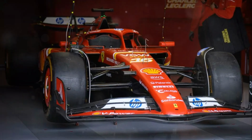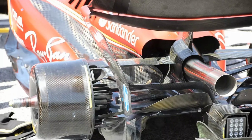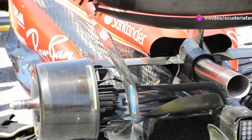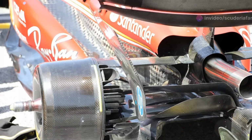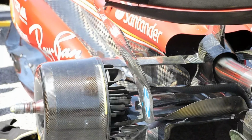Once the balance of the SF-24 was sorted, the handling returned to its usual state, meaning it was somewhat oversteer-prone on exit. This factor undoubtedly limited the car's effectiveness in traction, especially between Turns 9 and 10, the latter being particularly crucial as it precedes a stretch of high-speed running that leads to Turn 11.